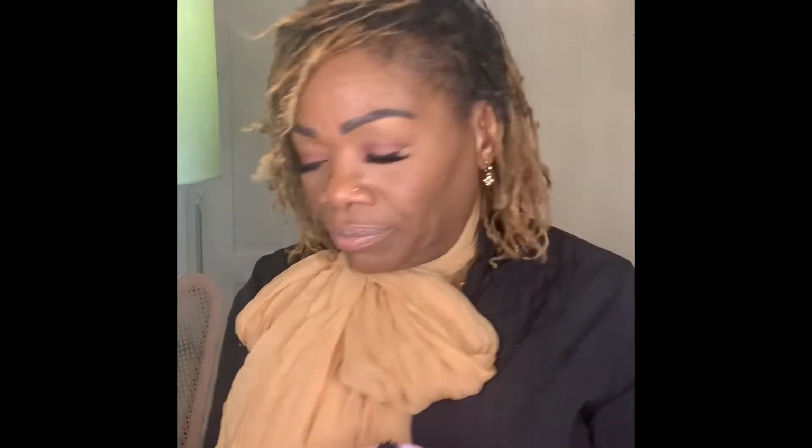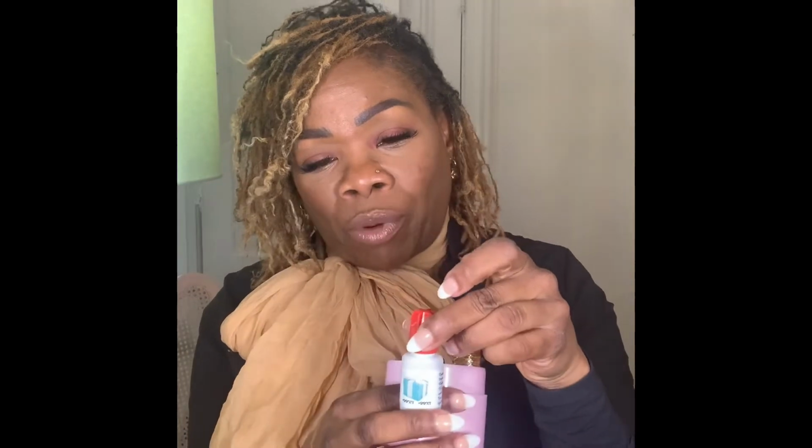And I also have a glue container. I keep my glue or my adhesive in this container, and it holds 3. So I have my quick dry, I have the sensitive, and then I have another quick dry. These are all Beauty Box brand. Now, these are on sale on my website.